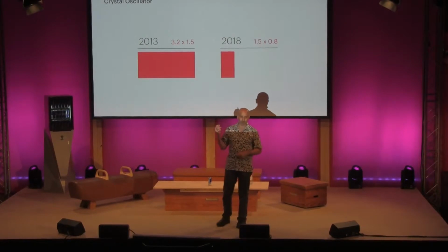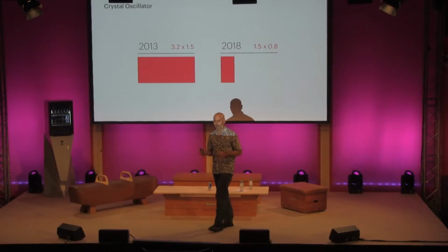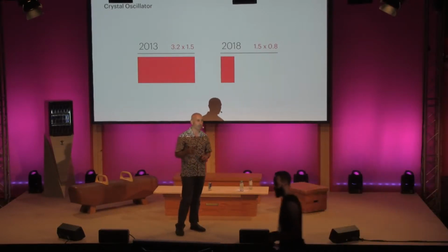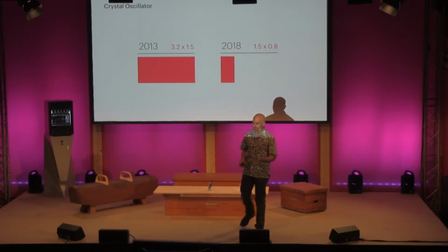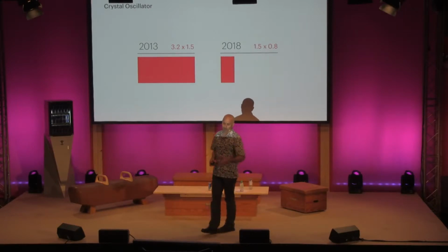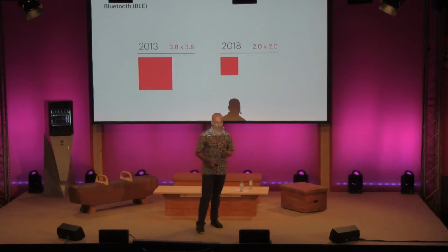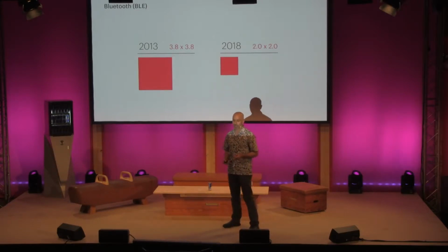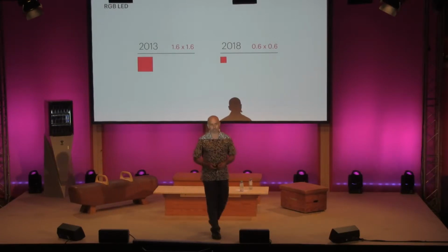So I'm just going to go through a few slides here really quickly that show what's happened with the technology itself. This is all from 2013. This is when we first started working at Motiv. This is what has happened over the years. You'll see that the crystal oscillator went to basically 1/5 the size. The Bluetooth connection, the BLE, that's basically what's transmitting, is now 1/4 the size. And the RGB LED that we have on our device is 1/3 the size.